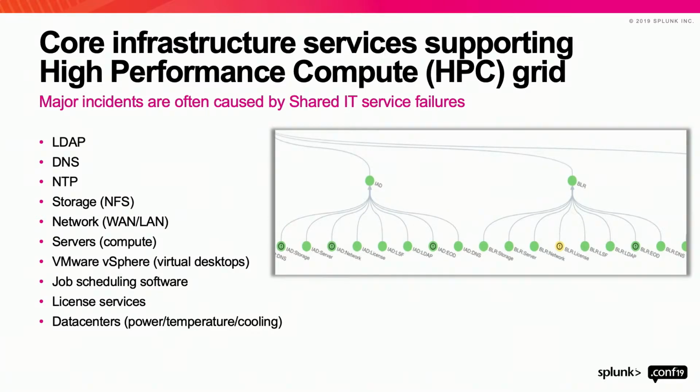And the users themselves, they access the environment. We have VMware, so they all have virtual desktops. All the jobs, of course, require licenses. A lot of the tools are licensed tools. So we have hundreds of license servers. And then the servers themselves are in multiple data centers around the globe. So things like power, cooling, temperature, the data centers have to be operating for the grid to operate.